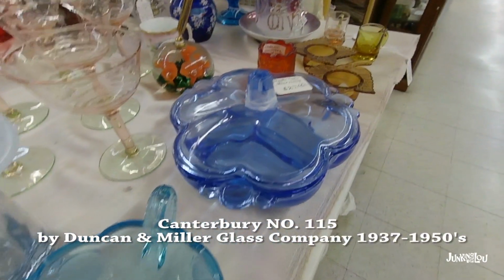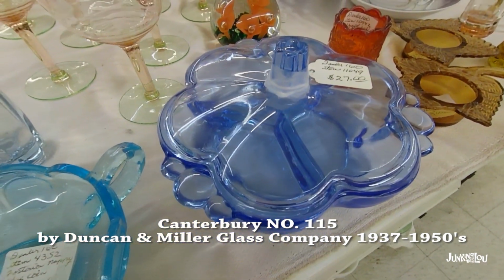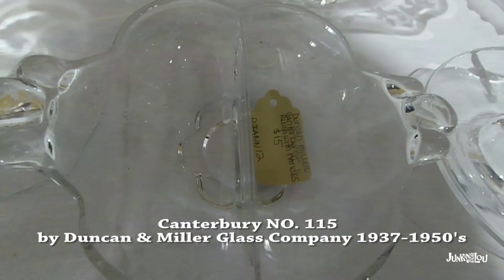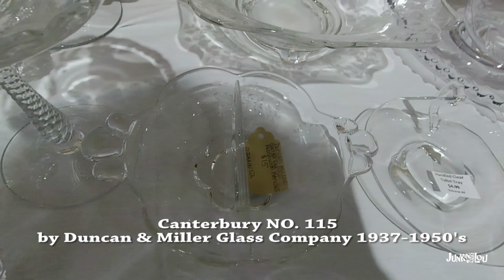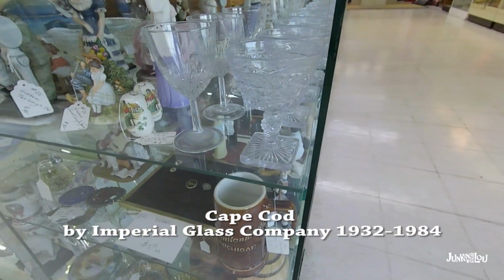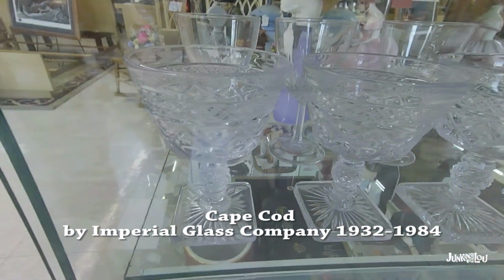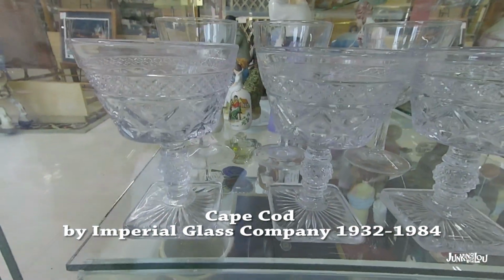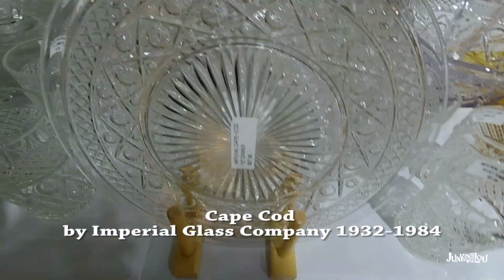And Canterbury, number 115 by the Duncan Miller Glass Company from 1937 to the 1950s. And here's some Cape Cod by the Imperial Glass Company, made from 1932 all the way to 1984. Some of these glassware patterns were made for a very long time, and that's probably why we see so much of it out there.